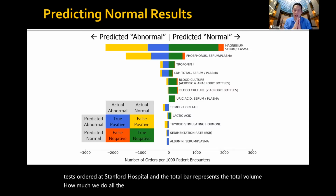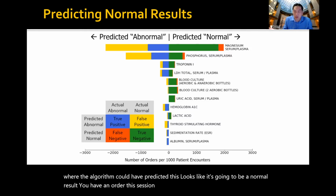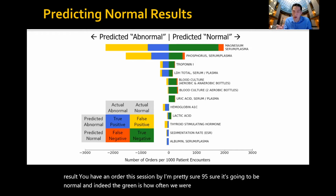Everything to the right of that midline are cases where the algorithm could have predicted this looks like it's going to be a normal result. You haven't even ordered the test yet, but I'm pretty sure, 95% sure it's going to be normal. And indeed, the green is how often we are right. And the red sliver is how often we are wrong.